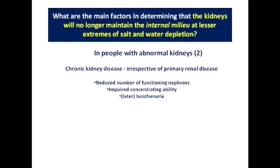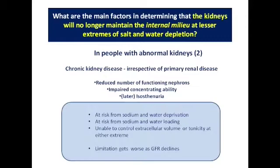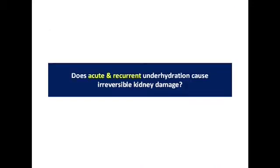Because as your number of nephrons reduces, your ability to concentrate the urine reduces, and you end up with what's often called isosthenuria. That is to say, your urine osmolality is the same all the time, whatever anybody does to you. And the consequence of that is that these people are at risk from sodium and water deprivation, but they're also at risk from sodium and water loading. They're very bad at controlling their extracellular volume or their tonicity at either extreme. And as kidney function declines, this gets worse. So these are people who are my day-to-day challenge and who need a lot of clinical care.